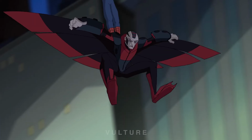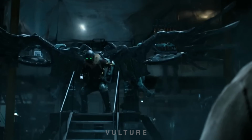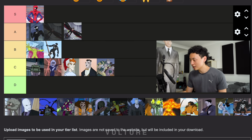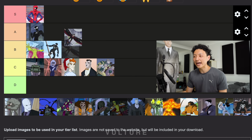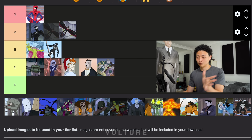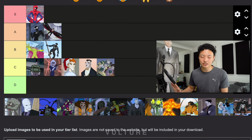But yeah, I really love it. It's a really good modern revamp of Vulture. I'm a sucker for this kind of thing where they just take creative liberties and make a character look cool. A character that isn't supposed to be cool, they make them look cool. So I'm gonna put Vulture at either A or B. You know what? Just for the extra steps they took to redo the whole design, I'm gonna put him at A. Even though the character himself isn't that amazing and awesome, you can't really fault how well they did on the design itself.